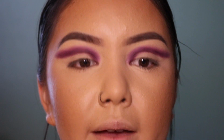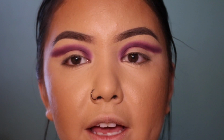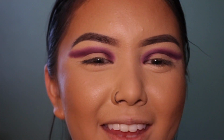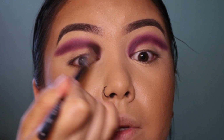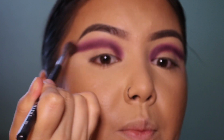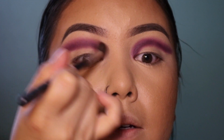So I blended out the edges, but I definitely want more blended out, so I'm going to go ahead and do that with a fluffy brush. This is the Morphe M505. It's a fluffy brush. Oh, I should use my forehead, sorry. So I am just going to blend this out until it looks very blended and nice and it looks decent. So I'm going to go in a little more with the blending, just on the edges though of where I blended already, because I don't want that bottom part to be blended because I'm going to cut it with some concealer.